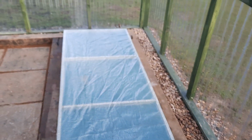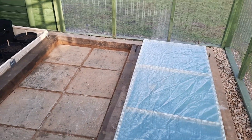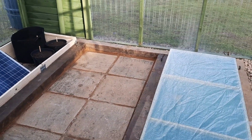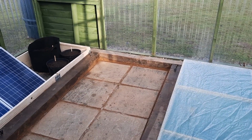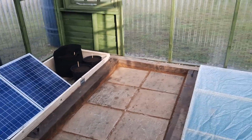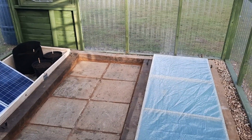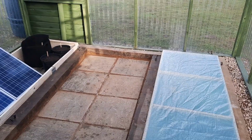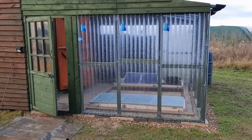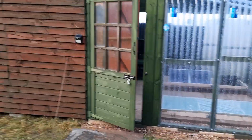But we are still having really cold nights, so I don't know what's going to happen with this, in all honesty. I guess we'll just see. It is, after all, an experiment. It's all a learning curve, so I'll keep you posted with progress each week, and we'll see how they get on. Well, that's the garden room done.